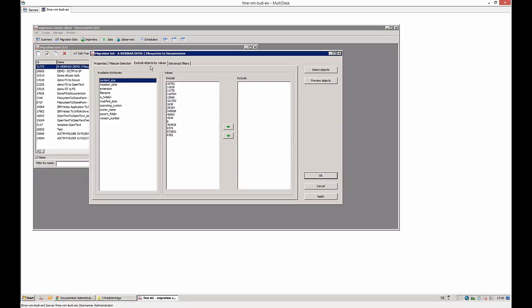So I go to exclude objects here, and now we see a distinct list of the attributes or metadata from the file system, and now I can go ahead, click on them, and then I also see the distinct list of values. For example, in file system, it makes sense to have a look at the extension, and now I can see what I have scanned. Here I can decide, for example, I don't want links in my Documentum, and messages, and also notes documents should not go into Documentum, so I exclude them here, and I can process them later in another mixset. So this makes sense at this point.